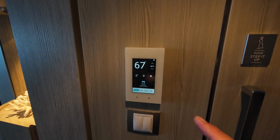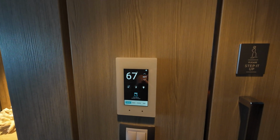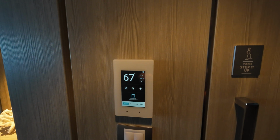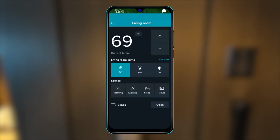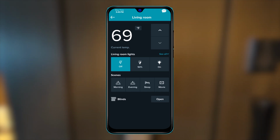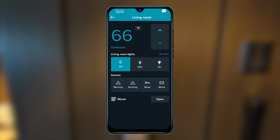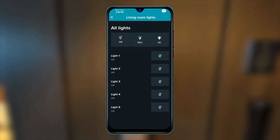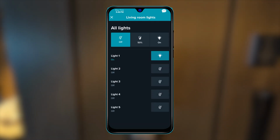And then also you can control this same thing on your phone in the app from anywhere on the ship, I believe. So here's where you go into the app, you go to more, select stateroom, and then from here you can control the same things that you can control on this pad. Now the individual lights aren't labeled, they're labeled light 1, 2, 3, 4, 5, so it's a little confusing to know which light you're turning on or off.